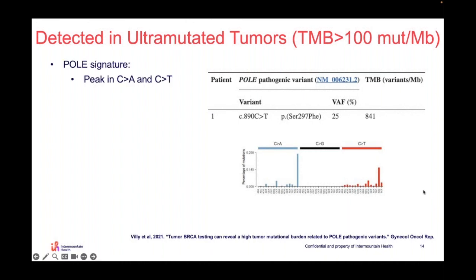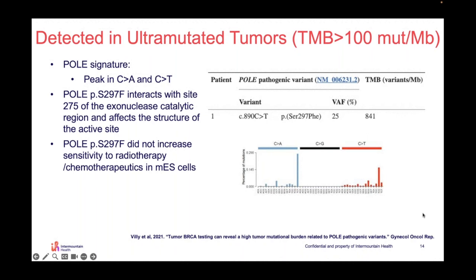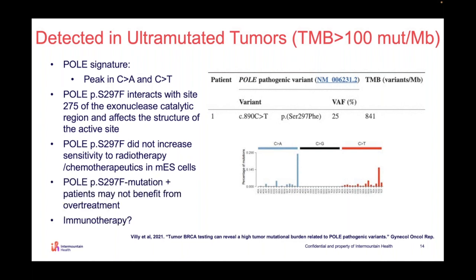And you can see that the POLE signature has a C to A and a C to T signature, and it interacts with the site of 275 of the exonuclease catalytic region and affects the structure of the active site. And this is all stuff that I found through Mastermind. And it did not increase the sensitivity to radiotherapy or chemotherapeutics in mouse embryonic stem cells. And this suggests that POLE serine 297 phenylalanine mutation positive patients may not benefit from overtreatment, and they may benefit from immunotherapy.